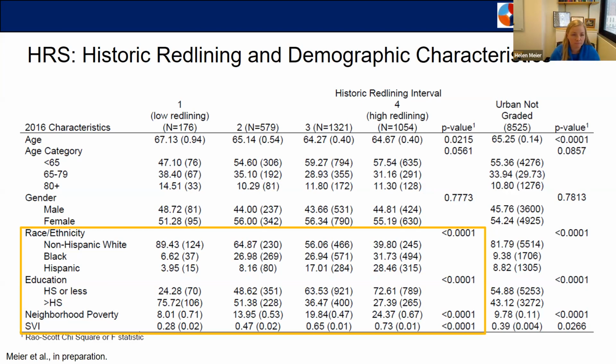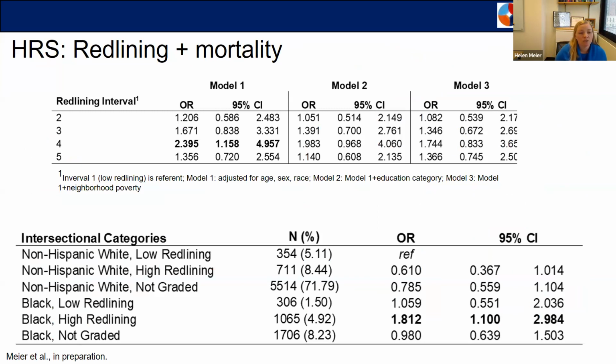There's lower educational achievement and higher neighborhood poverty, as well as higher measures of the CDC's Social Vulnerability Index. And then when we looked at the associations between redlining and mortality, we saw that redlining was associated with greater odds of mortality, and that this association was attenuated when we adjusted for likely mediators like education and neighborhood poverty. And when we looked at the intersectional effect of race and ethnicity and redlining, we saw an association for those racialized as Black living in formerly redlined areas and 4-year mortality as well. So these are just some examples of the type of work that's out there in these larger cohort studies.